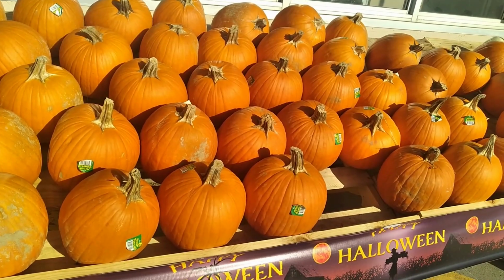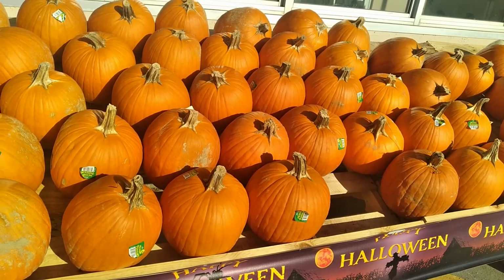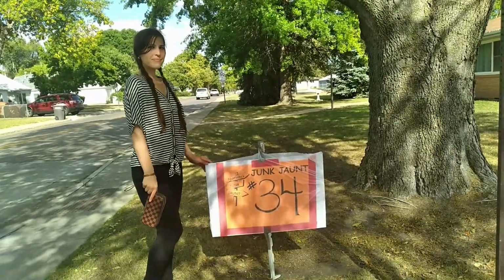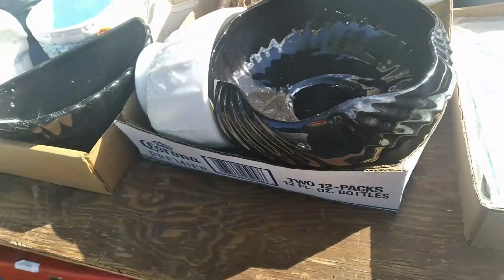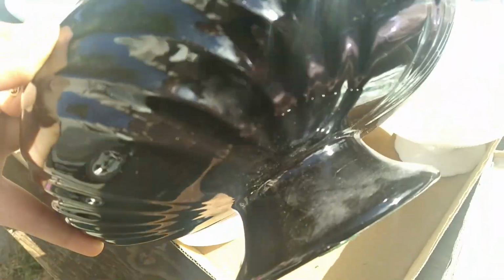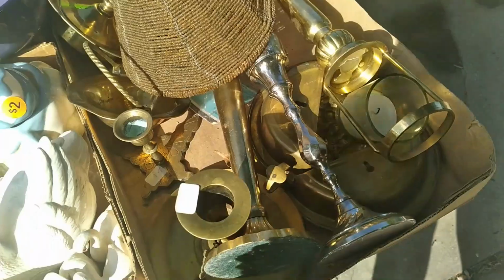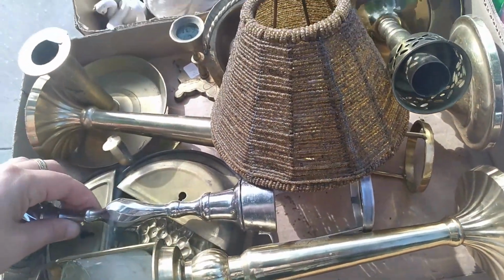Be a good pumpkin and join me finding some awesome wares at the beginning of the fall season. We're going on a junk jaunt. So if you just need like a nice serving bowl. What? For a plant pot? Is that not for plants? I always like to see the old candlestick holders.